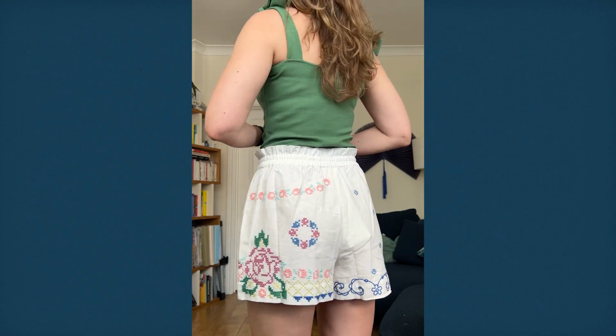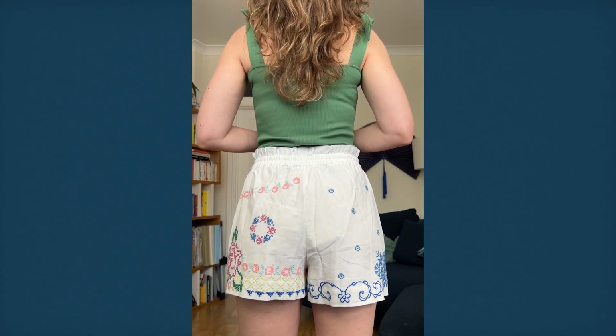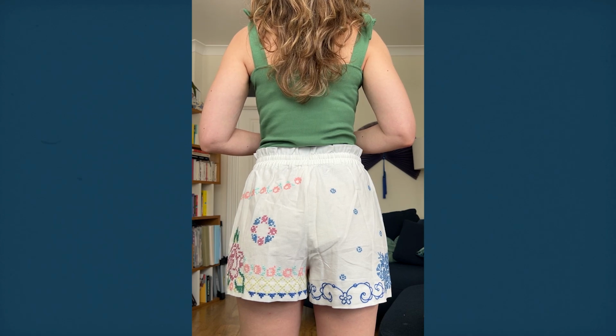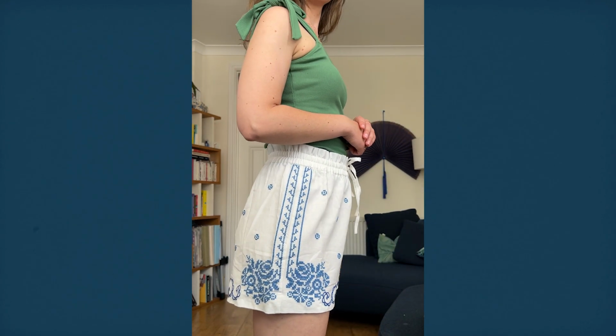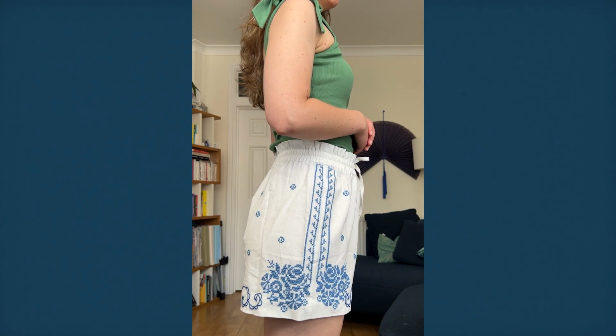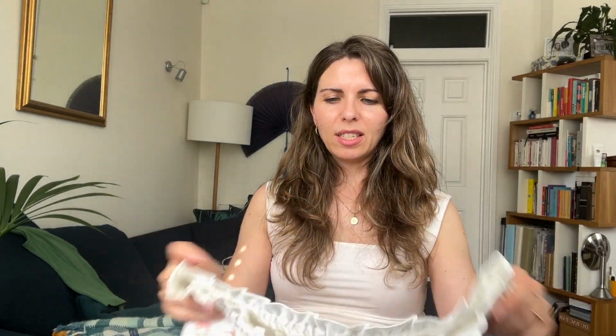The composition, it's a cotton and linen blend, so that's quite good for summer, and it has a really nice texture. I prefer this texture to the previous pieces. I think it's the linen that makes it nicer and maybe a bit more robust as well, less creasy. The elastic is also very comfortable on the waist. I think in summer these must be really easy to wear.